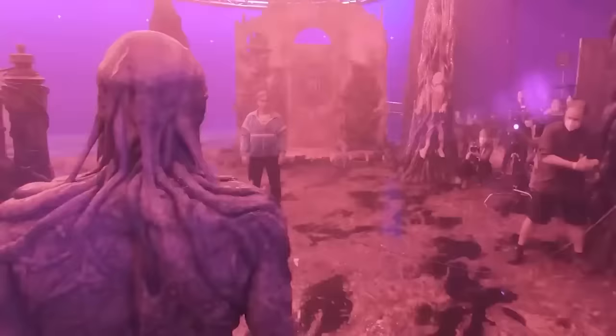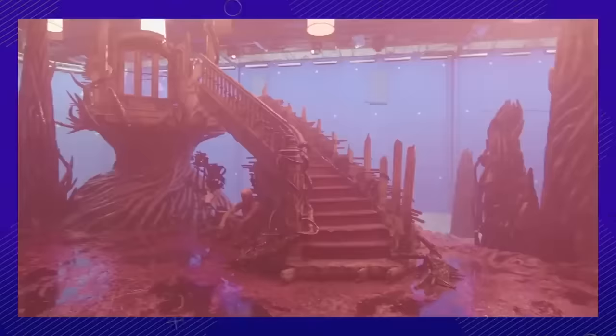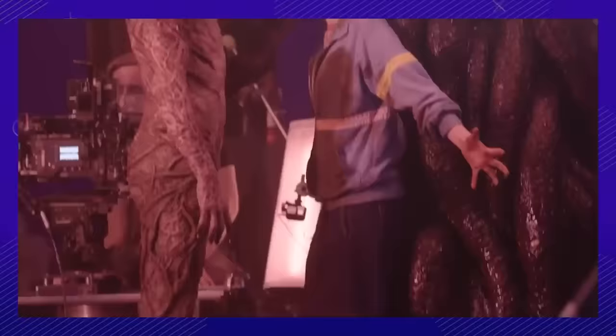It's hard not to be impressed with the Stranger Things production team. They love to build as many practical pieces as they can. This set is no different.